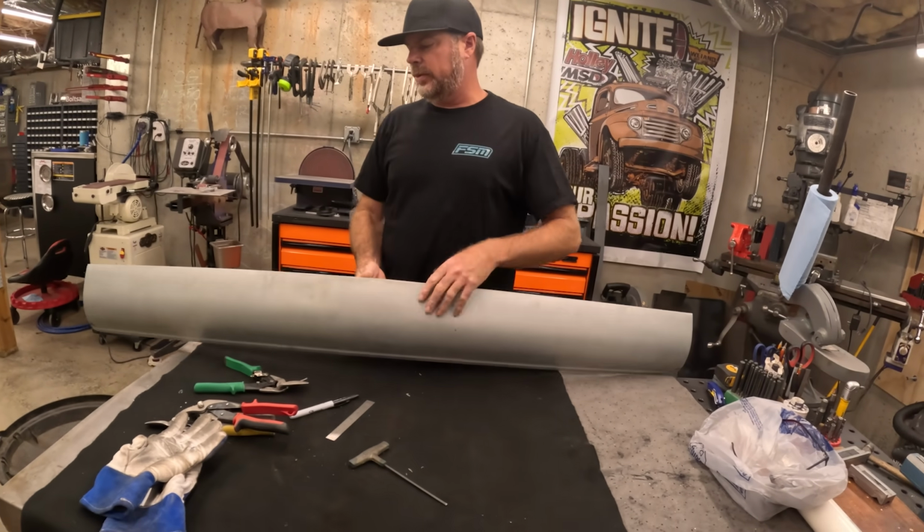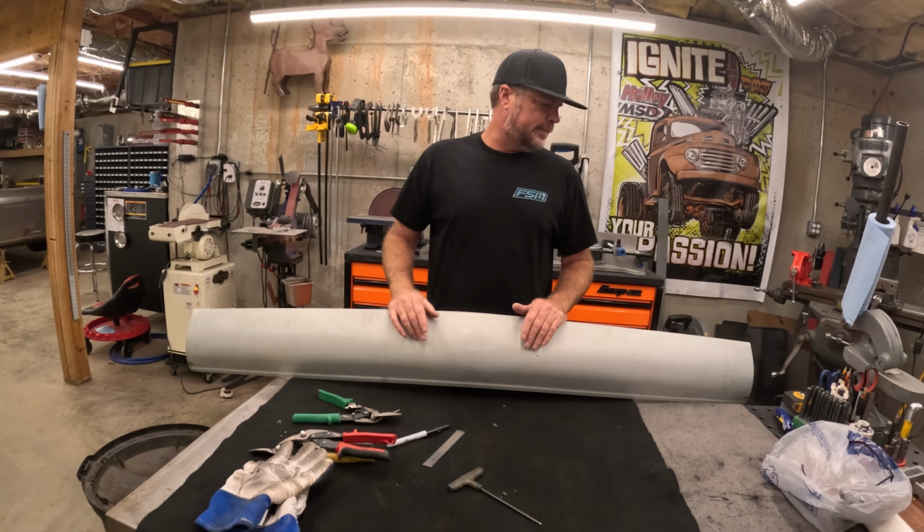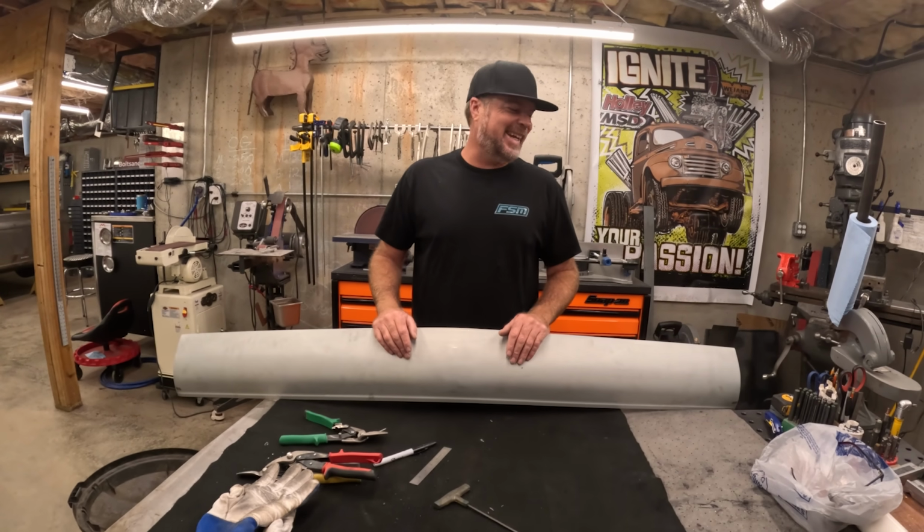Let me think this through. So you want to make it pretty. You're going to put the front roll pan on it, and you have thoughts of going to do burnout contests at Cletus this weekend.